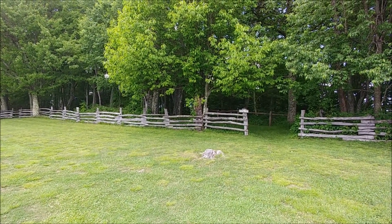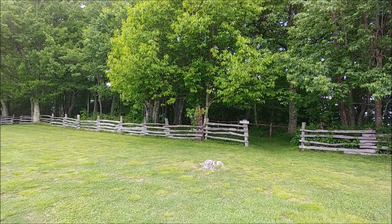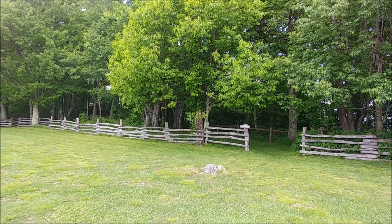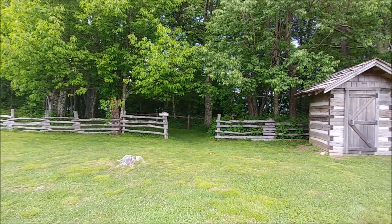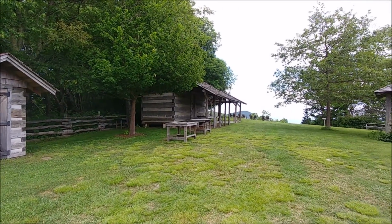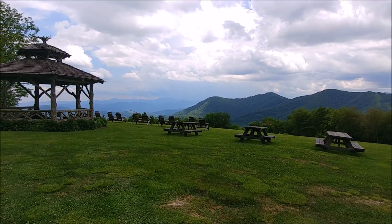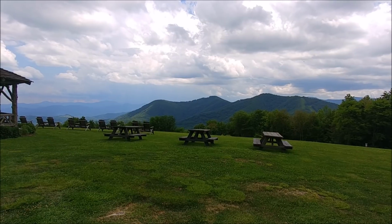At the base of Hemphill Bald, the Cataloochee Divide Trail, where it meets the Hemphill Bald Trail, closely parallels developed trails and roads from the Cataloochee Ranch and the Swag Resort. And this is my turnaround point, Gooseberry Knob, an awesome cleared area above the resort with awesome views and some lounge chairs. I'm gonna go take a nice break.